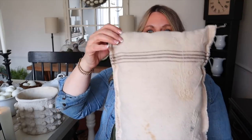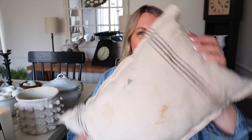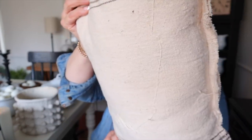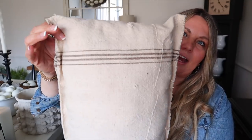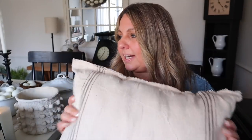Also, in her booth, she's got so much beautiful vintage vines. I actually bought this pillow too that they make, and I just love the grain sack and the wornness on it. It was just really cute. I actually have that in a basket and it was $18.50. I love the grain sack and I love the wornness on it too.